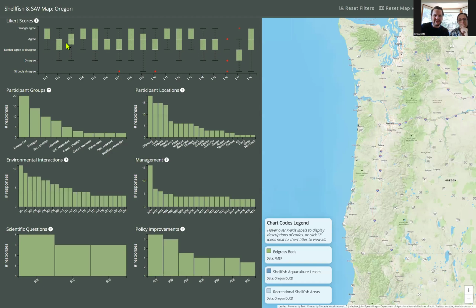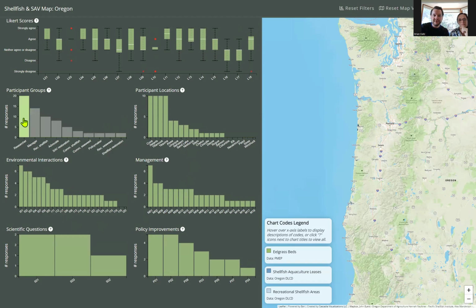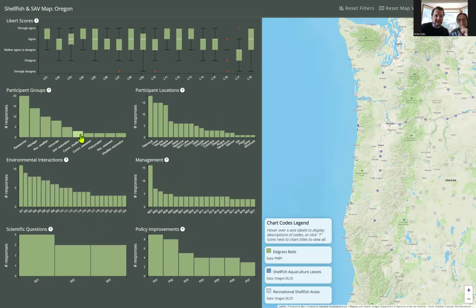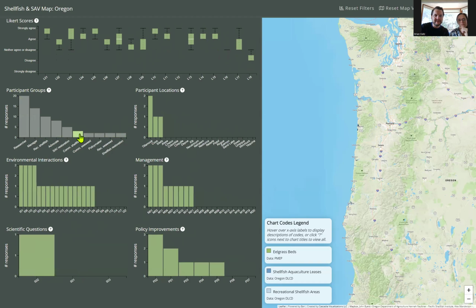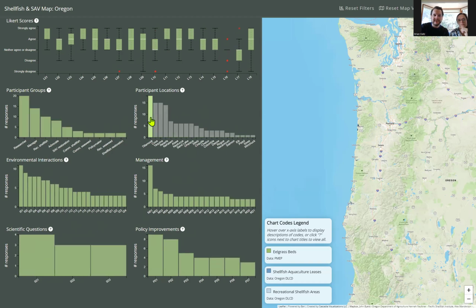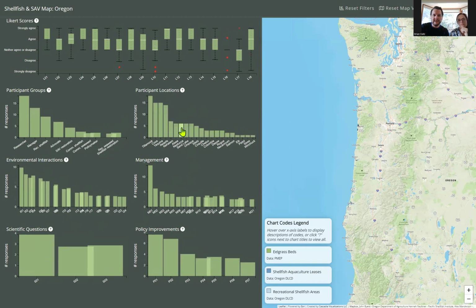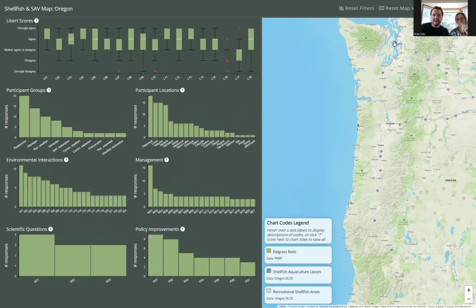So on the top here, you have our survey results. These can be broken down by user groups. So if you want to see just the researchers' responses compared to the managers' responses or the commercial shellfish responses, as well as by location. If you wanted to look at a specific estuary in Oregon, you can explore the data in that way.